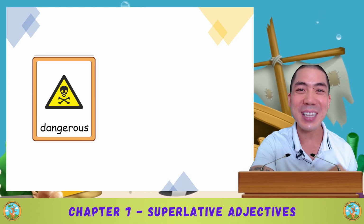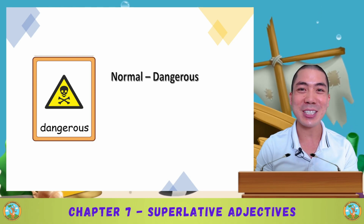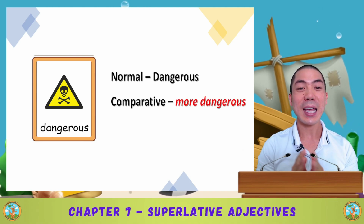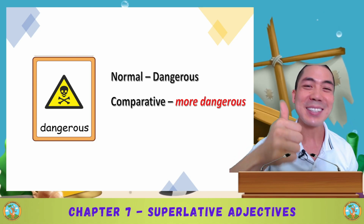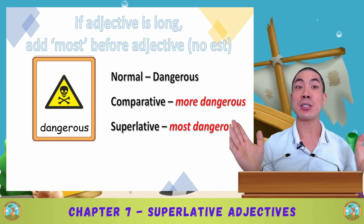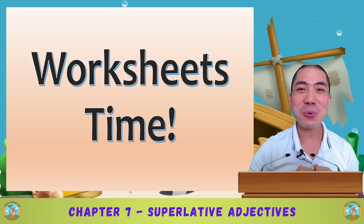Nice. Here is another adjective, dangerous, which is the normal adjective form. What do you think the comparative adjective form is? Good. It's more dangerous. Nice. And what about the superlative adjective? What do you think? Good. It becomes most dangerous. And why? Because if the adjective is long, we add most before the adjective. No est. Nice. Now it's worksheets time.